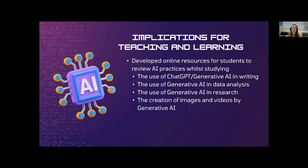And the final thing is about images and videos. That's coming more and more in AI tools nowadays. So we also have produced some resources about that. But of course, all these resources we have to keep updating. I hope not on a monthly basis, but definitely on a term or semester basis, because as you all know, the field of generative AI is changing quite quickly. So we need to keep up to date with that as well.